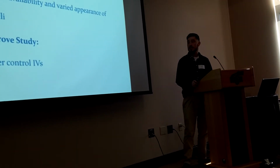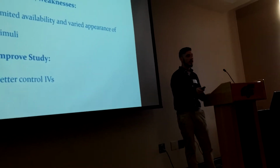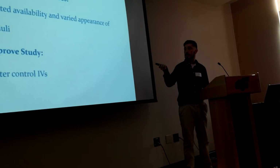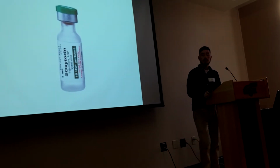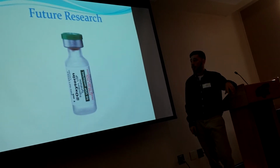So that could be challenging at times. To improve the study, we'd like to better control the independent variables, such as color density, which I'll get to here in a second. Future research, this is what we had them look at for our present study.